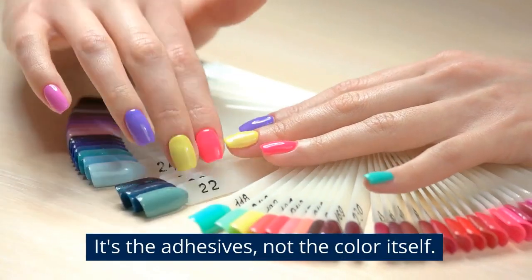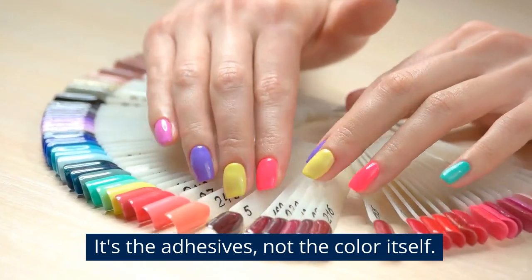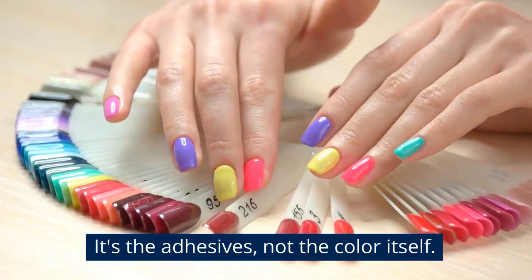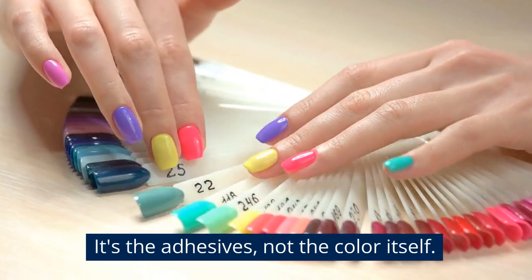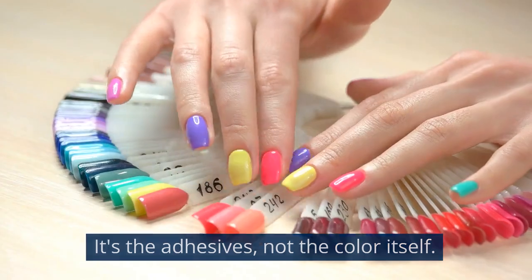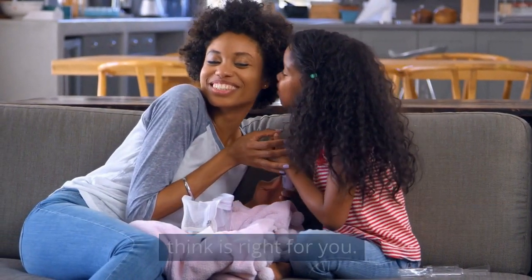And there's also chemicals that are inside of certain nail polish brands. And for you to have this information is good, because that way you're empowered to make better decisions and buy some of the cleaner brands. Just to clarify, I don't think it's so much the color of the nail polish that you're using in these treatments. I think it's more about the adhesives that are problematic, because they're gluing these chemicals to your nails for weeks, and that's the problem. So take these tips into consideration and do what you think is right for you.